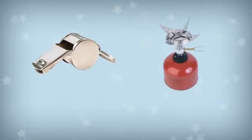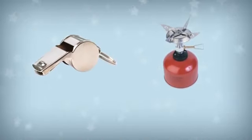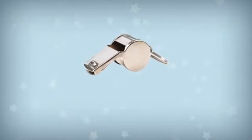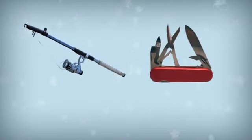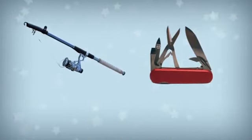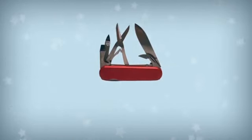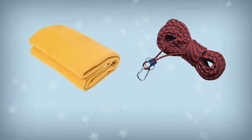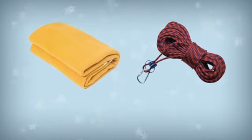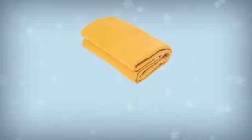You can use this to make a sound. What is it? It's a whistle. You can use this to cut things. What is it? It's a penknife. You can use this when you are cold. What is it? It's a blanket.